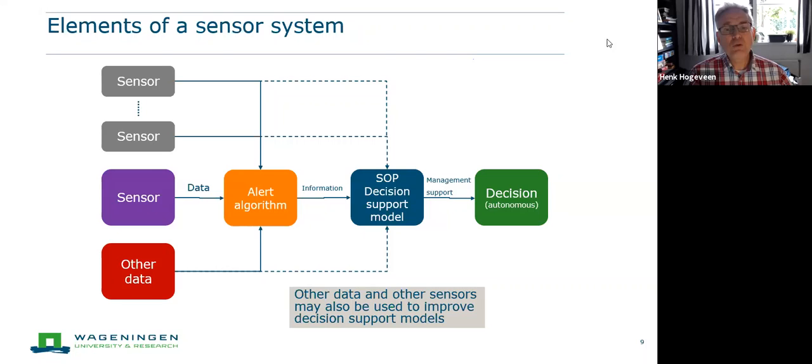And these algorithms develop information, and that information is what farmers need to make decisions, either by a standard operating procedure, SOP, or a decision support model that can work on that. And a farmer takes those outcomes and can make a decision, or even systems theoretically can make autonomous decisions as well. So that's a sensor system. It's a complex combination of activities of which the sensor, one or more sensors, is the heart, combined with an algorithm. Next slide, please.